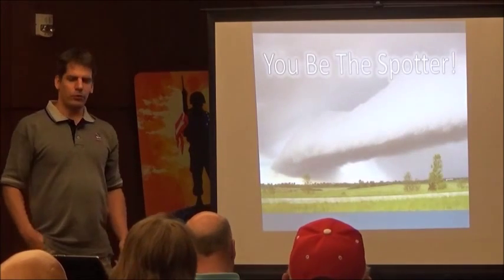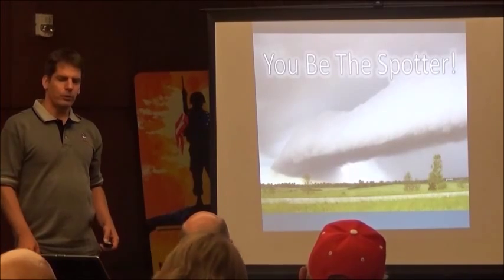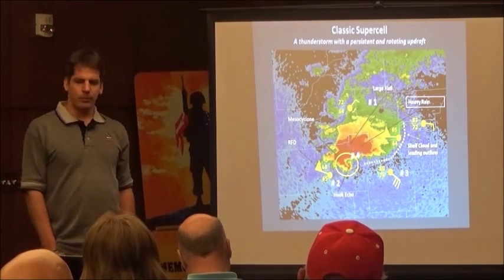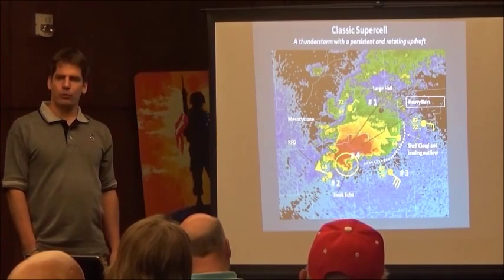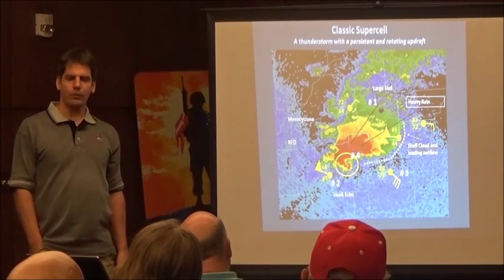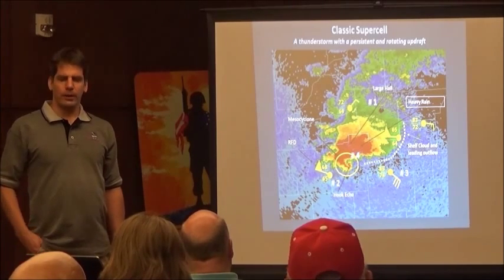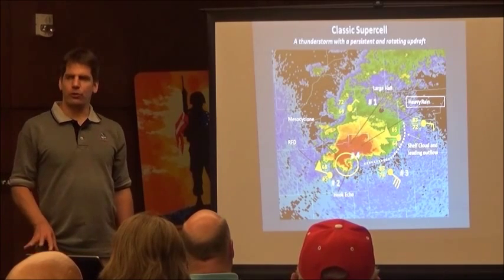Okay, this is an exercise in which you basically tell me what you would see from a given location. Here we have a classic supercell thunderstorm. It's got the hook echo circled in yellow. We've got the gust front, forward flank downdraft, with that white dotted line. And then each of the numbers there, 1, 2, 3, and 4, each one of those is a spotter position. I'm going to show you a picture, and then you tell me which position you're at.